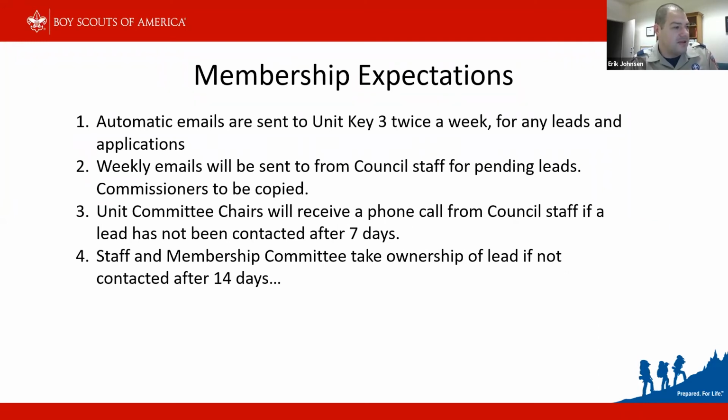And if after 14 days somebody hasn't been contacted at all, from what we can tell, then we need to get in touch with that person. That's really not fair to them at that point. So the staff and membership committee, we will reach out to that person and figure out what's a good home for them, and start the ball rolling. And like I showed you in Invitation Manager, we will be sure to put notes in there. So if the unit, or whatever the next unit is, wants to know where that's at, there'll be a record of who contacted that person and what's going on.